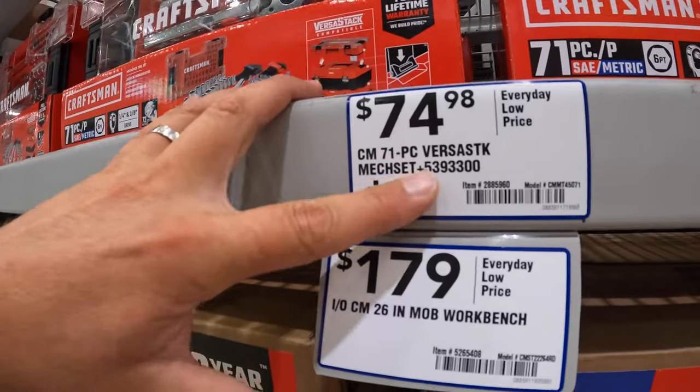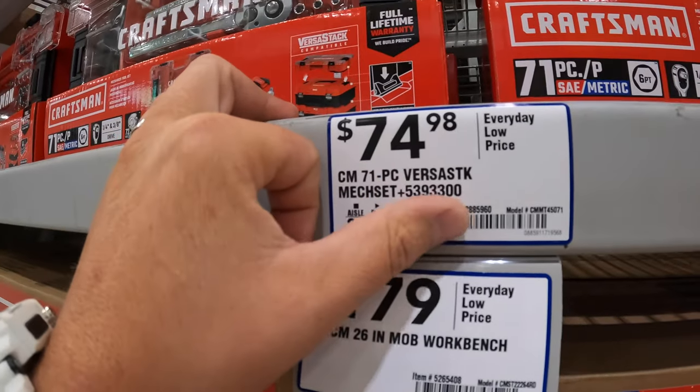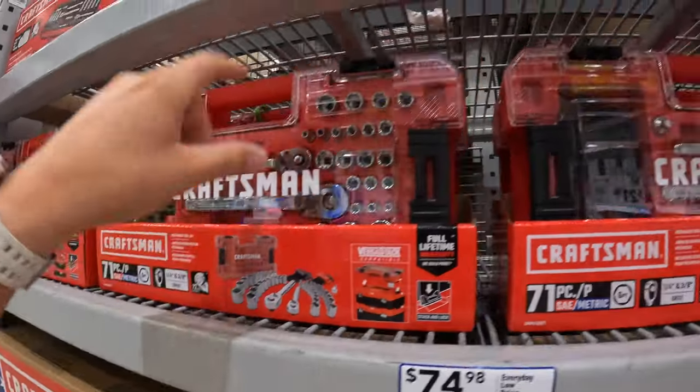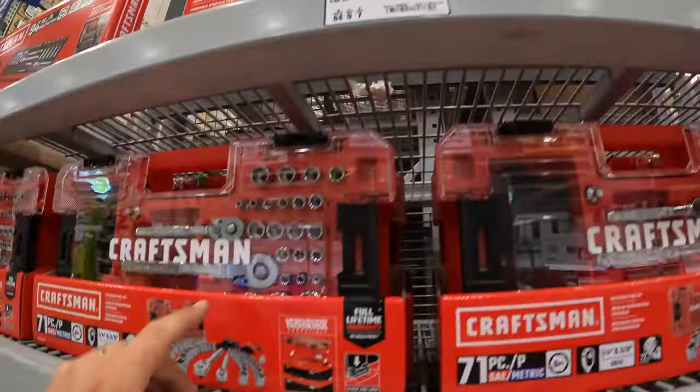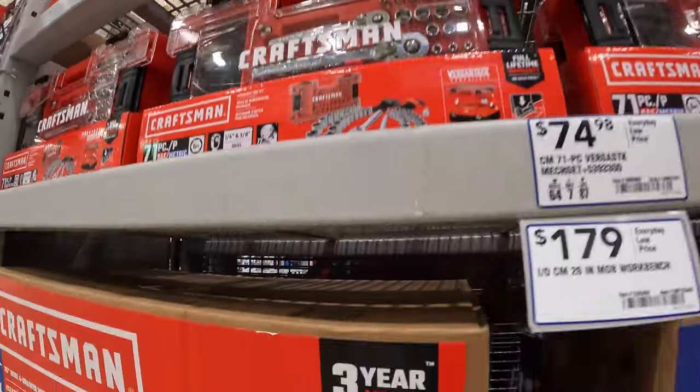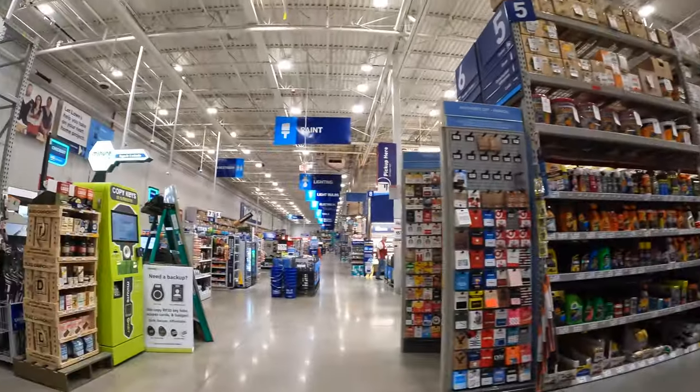Then for $74.98, you can get the 71 piece VersaStack mechanical tool set. This one is not VersaStack. This one you just place in a drawer, but they do have a VersaStack one.